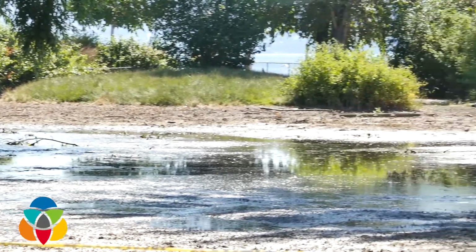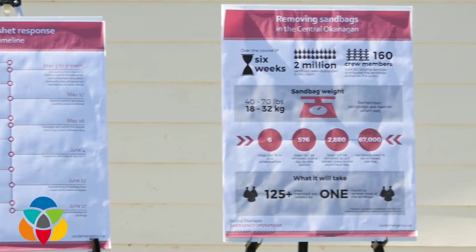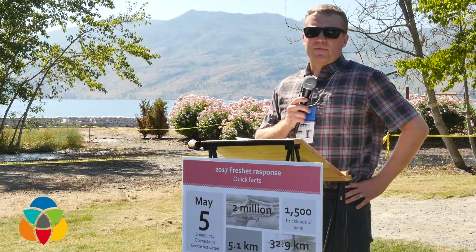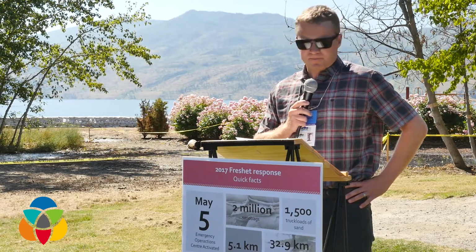It's been 2 months since the initial flooding hit the Okanagan, and on Wednesday morning, the Regional District of the Central Okanagan hosted a press conference to discuss the demobilization process. Andrew Hensberger went into detail on the plan to demobilize the 33 kilometers of sandbags and other flood protection barriers, as well as where they are currently standing in the process.